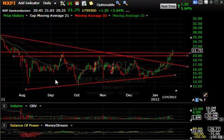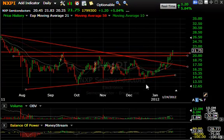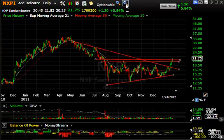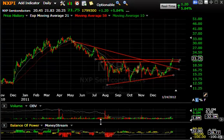NXPI broke out of the big base it's been in for several months now. After taking out the declining tops line, you can see how it's moved from 14.5 to 21.83 in the last 4 weeks. A key move today, though, up $1.20 or 5.8% on nearly 1.8 million. Could lead to further upside, and I would not be shocked to see the stock in the mid-20s short term.